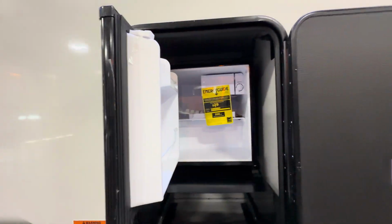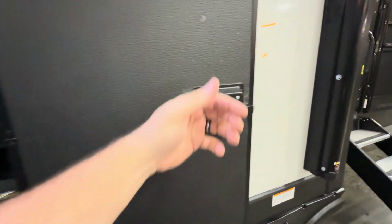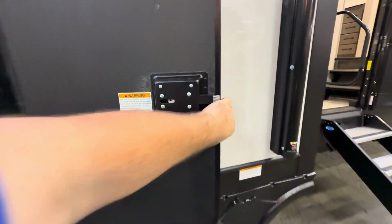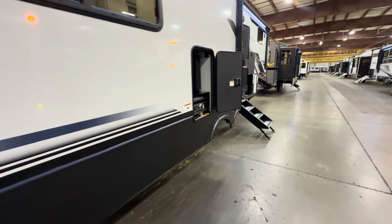And then you got a beer fridge that's probably good enough for about a 30 rack of apple juice. Another thing that I enjoy is you're going to see metal slam latch doors with the magnetic clip there. So that's going to be a nice little feature to have there. Let's go ahead and pop that back over.